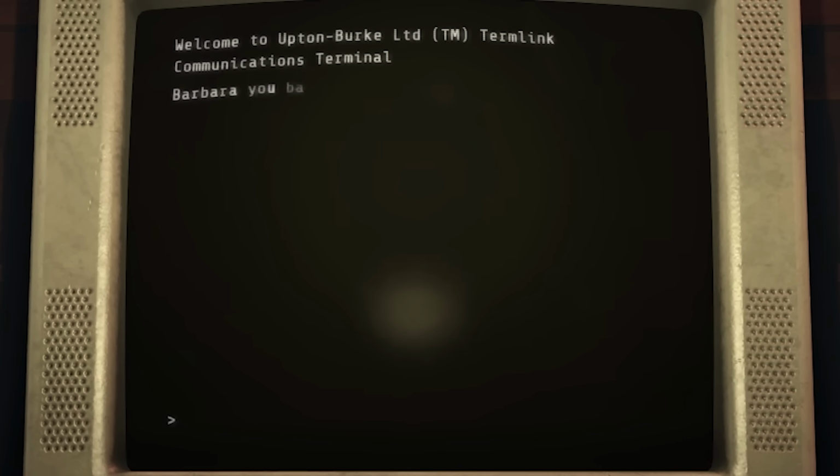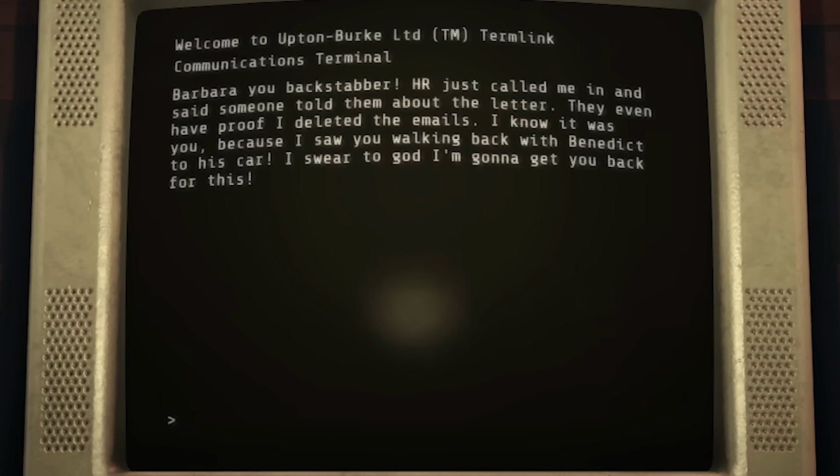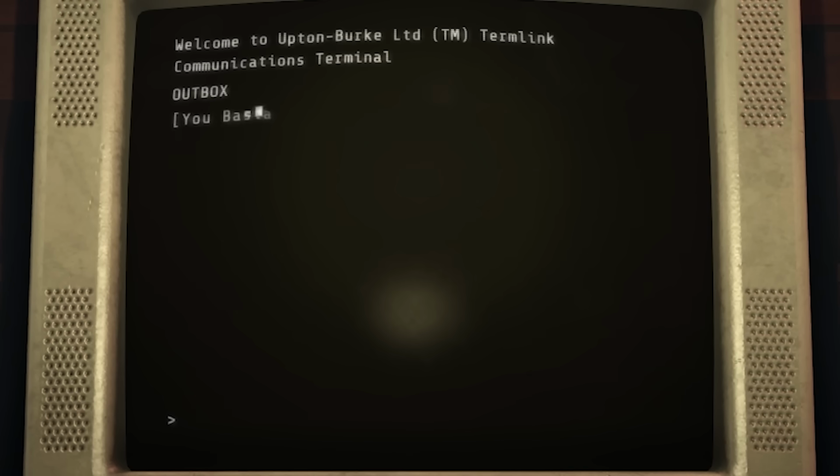Oh, and this is just emails from Vicky. Barbara, you backstabber! HR just called me in and said someone told them about the letter. They even have proof I deleted the emails. I know it was you because I saw you walking back with Benedict to his car. I swear to God, I'm gonna get you back for this.